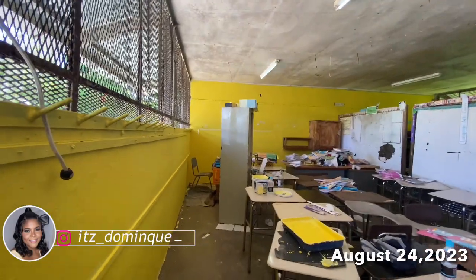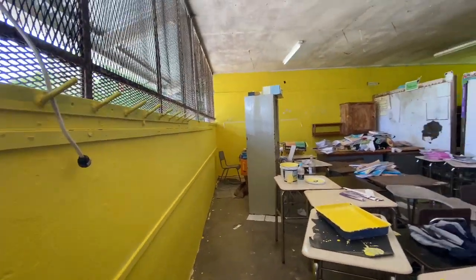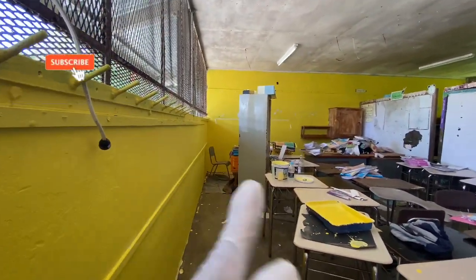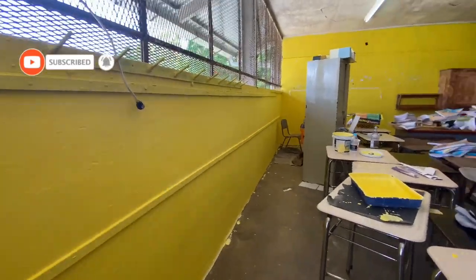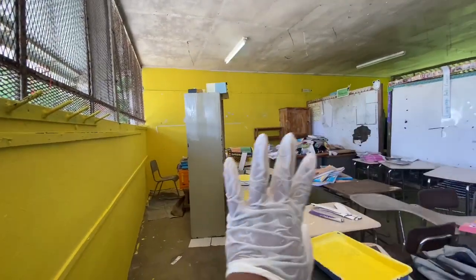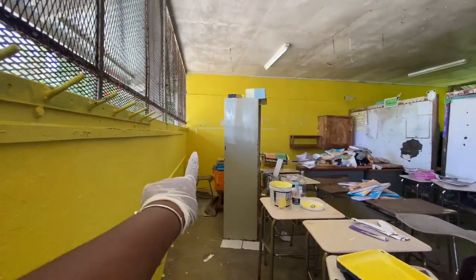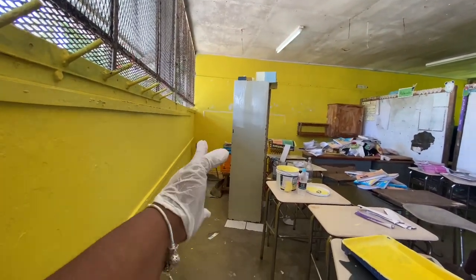Alright guys, I forgot to show you what the room and the walls looked like before we started to paint. But babe painted this wall for me. I'm going to do half. I'm using the wide lens, that's why I look the way I do. White up there, yellow at the bottom.